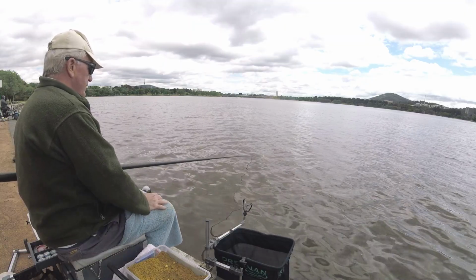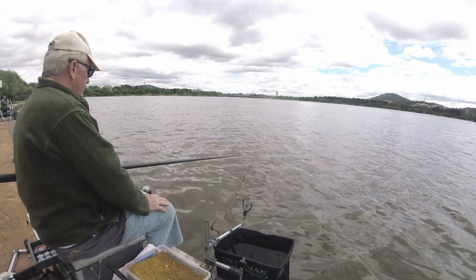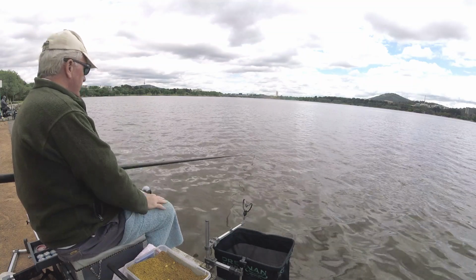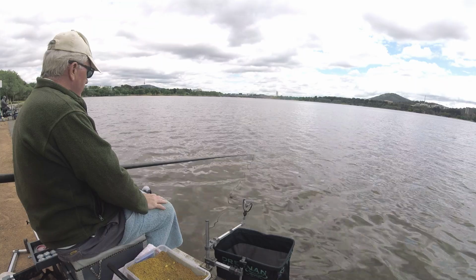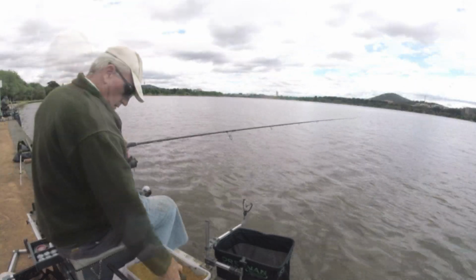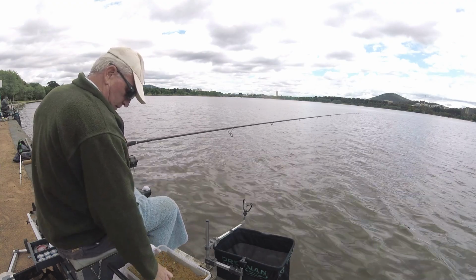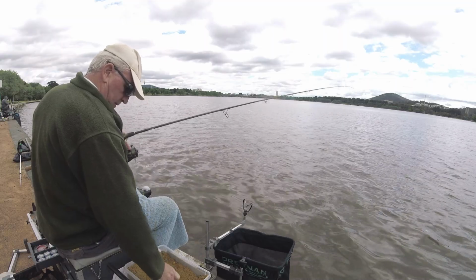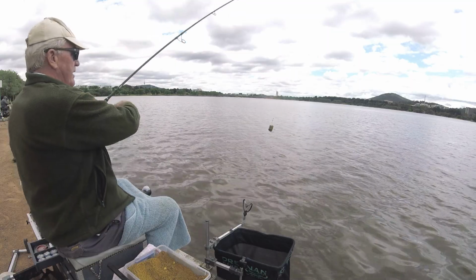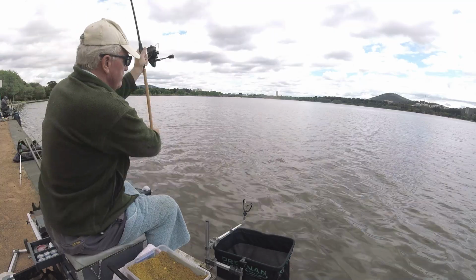Probably going to double feed this time, and for anyone that doesn't know what that means, it means I'll just cast out, get the feeder to land, strike it all out, and then the next time I cast out, that's when I'll be actually fishing, just to get a bit more bait out into the area. I'll put the first feeder full in, just get this one filled up, put some bait on, and we'll go back out. This wouldn't normally be a banker line, but you never know. Very strange today.